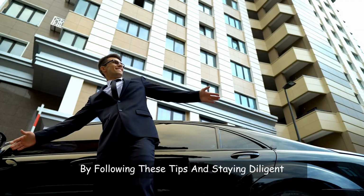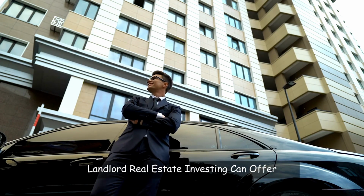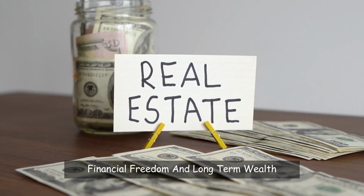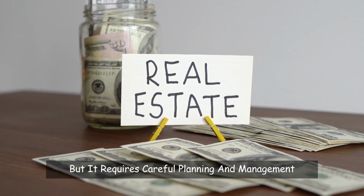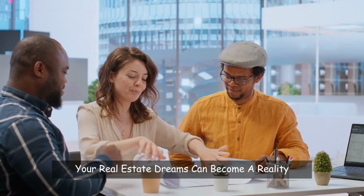By following these tips and staying diligent, you'll be well on your way to becoming a successful landlord. Real estate investing can offer financial freedom and long-term wealth, but it requires careful planning and management. With the right knowledge and strategy, your real estate dreams can become a reality.